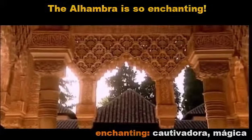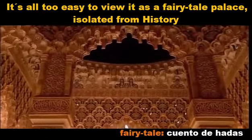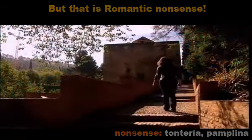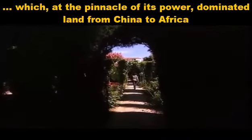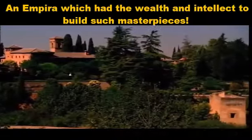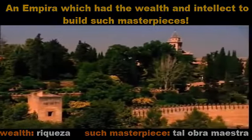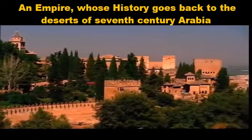The Alhambra is so enchanting, it's all too easy to view it as a fairy tale palace, isolated from history. But that is romantic nonsense. This palace was the product of a very real, very gritty history. The Alhambra was built by a religious empire which, at the pinnacle of its power, dominated land from China to Africa. An empire which had the wealth and intellect to build such masterpieces. An empire whose history goes back to the deserts of 7th century Arabia.